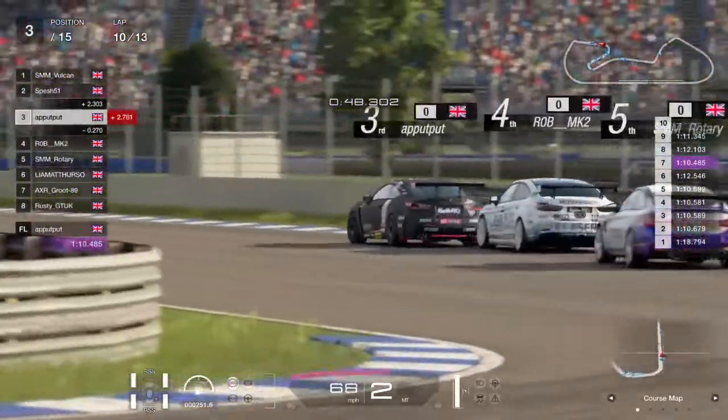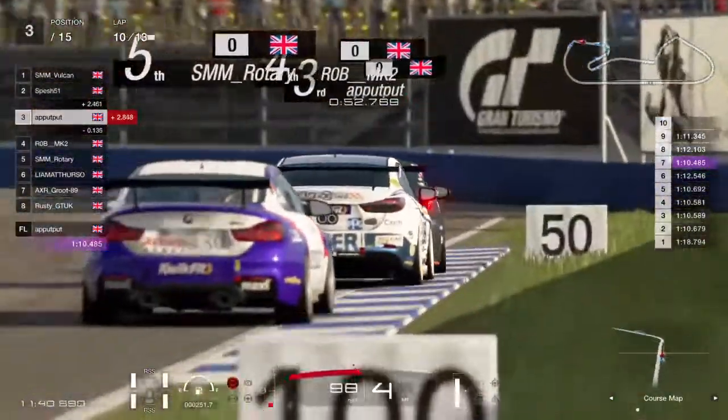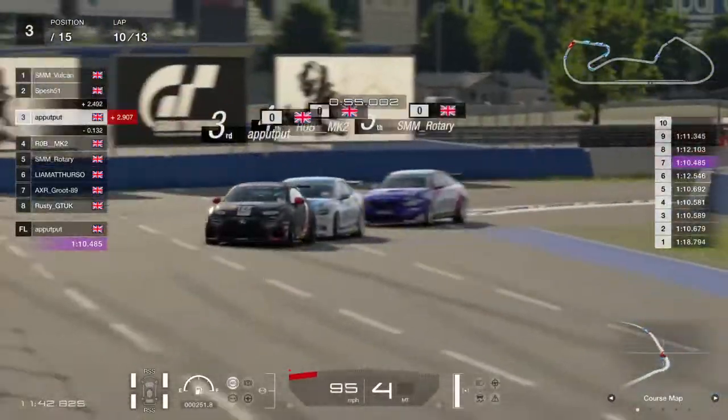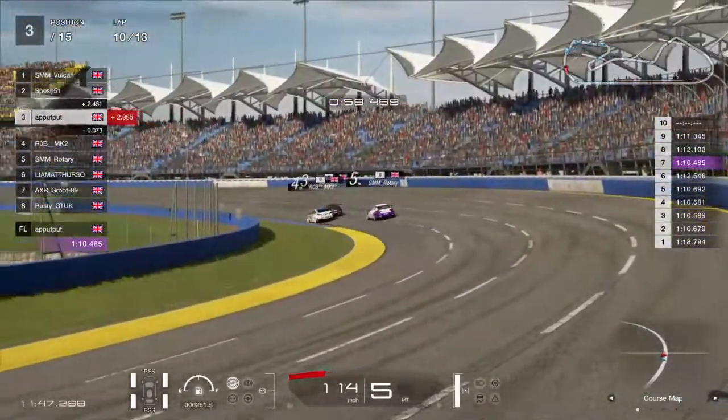Can't quite do anything. You can't really do much out of that corner. It's all about keeping the distance right for this one so that you don't make any mistakes going in here, as he literally is just on the back. There's no way Piper can defend this. He's on the back of him.